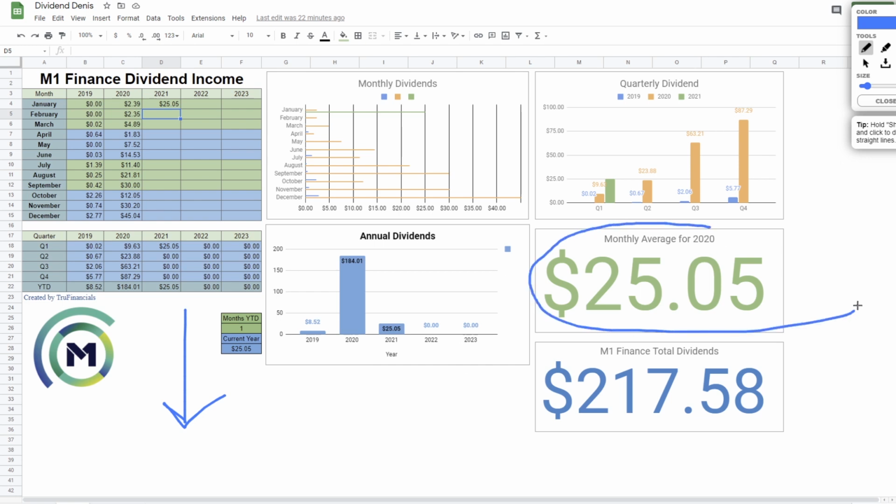So for the month right there, since we only finished up 1 month, we're at $25.05 that we average out so far. I should change this to 2021. Ignore that. And then right over here, you can see our total that we've earned with M1 Finance fully paid out was $217.58. So I'm pretty excited about that.